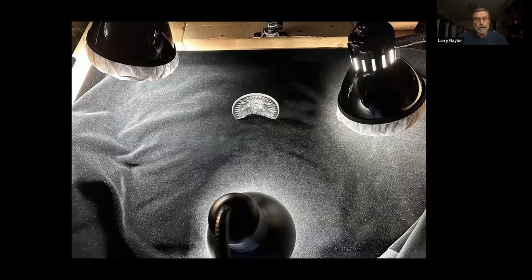And as you can see, the lighting for that is not directly on the object. The lights are tilted away, and that's all the light I needed. I didn't need anything else. In fact, in some respects, it's probably too much light even then.